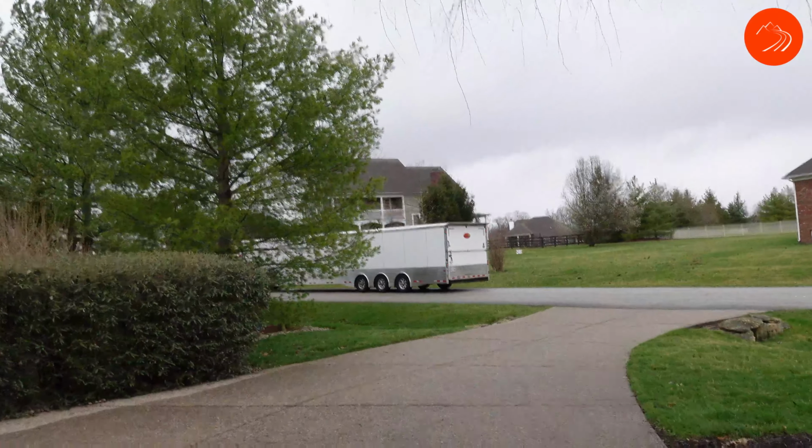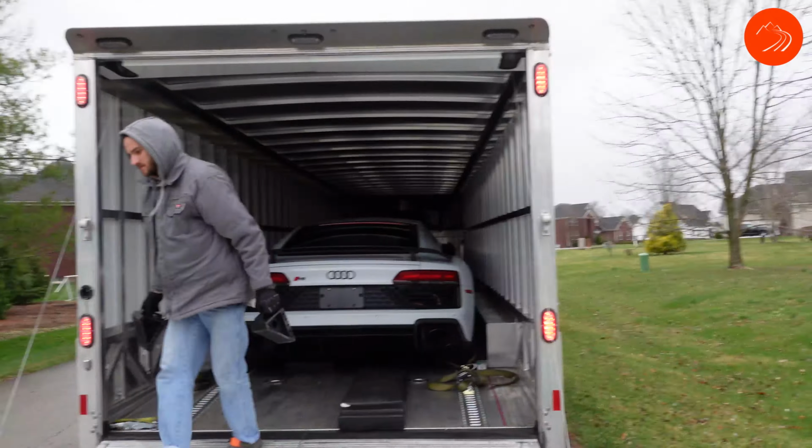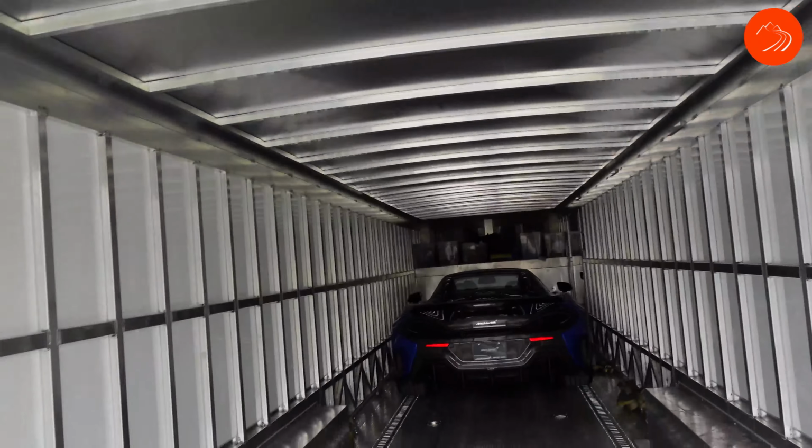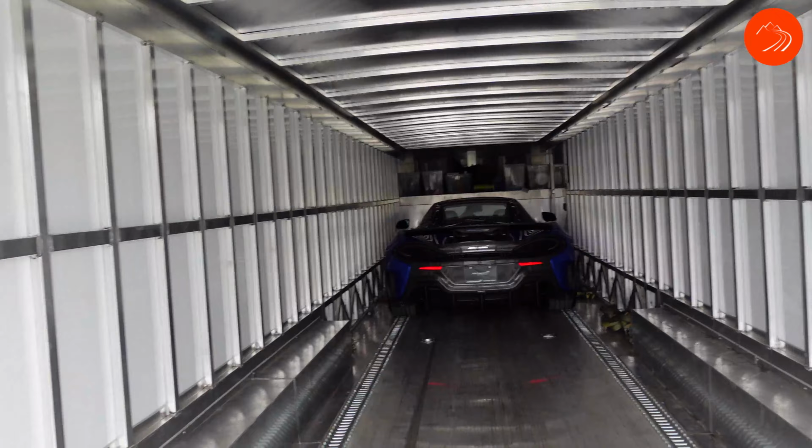Okay, so he just got here. Got an R8 in there, huh? Back in there. He had to climb through the window. I was wondering how he was going to get in there, if that door was going to open or not. Most likely not.